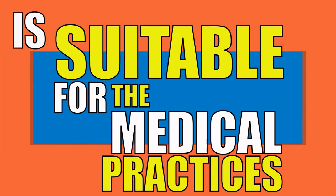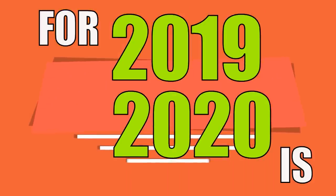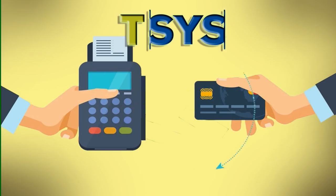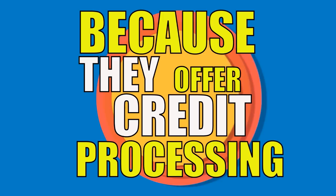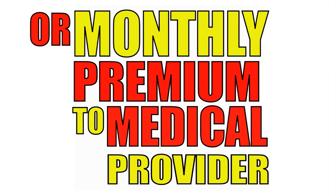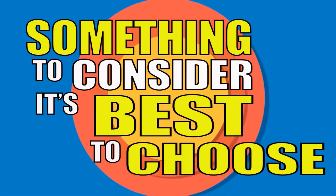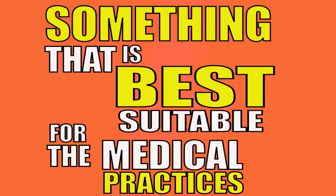Front desk. It is best to pick a system that is suitable for the medical practice. And so the best credit card processor for 2019-2020 is the TSYS Merchant Solutions. And they are said to be the best because they offer credit card processing with no cancellation fees or monthly premiums to medical providers. So that's easy. And so that's something to consider. It's best to choose something that's best suitable for the medical practice.